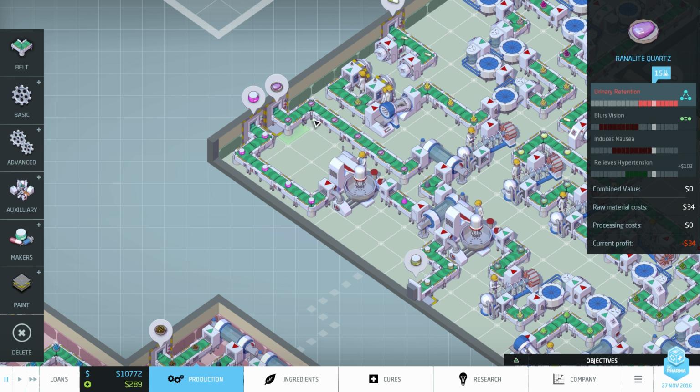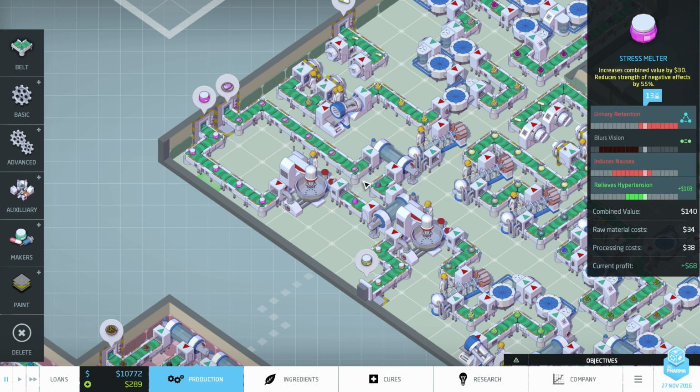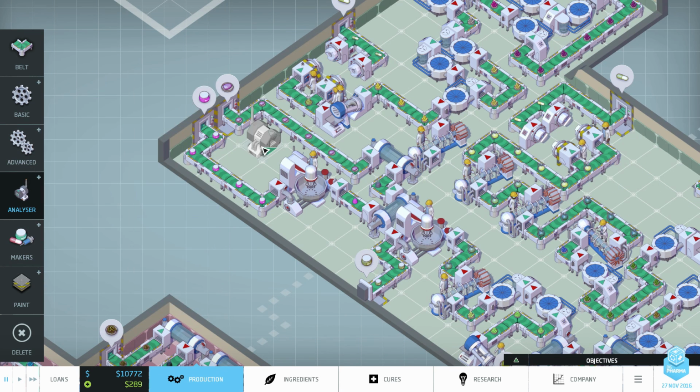So you know what might behoove us is to take a sample of the hypertension, see if it might be worth one extra processing here. Because right now we're just doing the bare minimum, but the bare minimum's actually not bad. If we could do one more, we might get enough extra value out of it to make it worth the extra processing. So let's get that analyzer that I shouldn't have sold off in the first place.